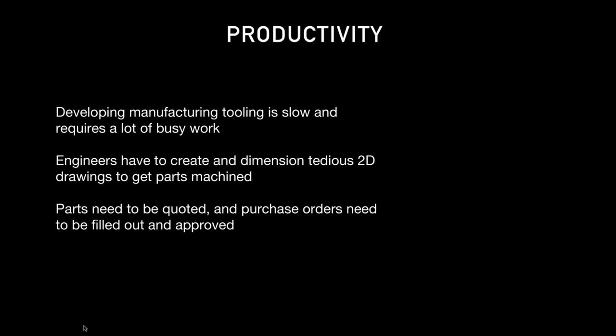Then you have to, this is the worst part, get them quoted and then issue a purchase order through the accounting department. None of this is very fun. Those need to be filled out and approved. And then, of course, you have to deal with the logistics of shipping and receiving. Or you can have those parts on site.